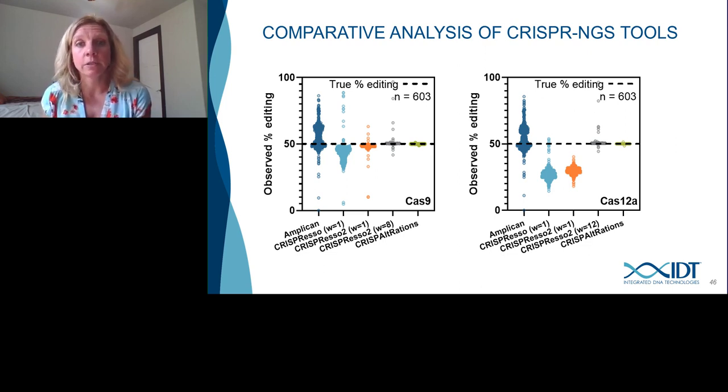To show some functional data of our internal pipeline, we are using a synthetic data set where we know the editing is 50% across many different target types. We've looked at 603 different target spaces, and we are comparing what our tool predicts as the editing, knowing the truth is 50%.